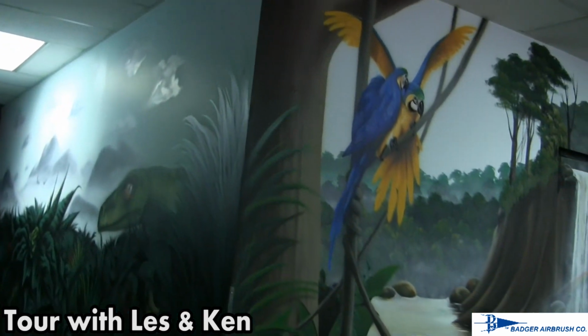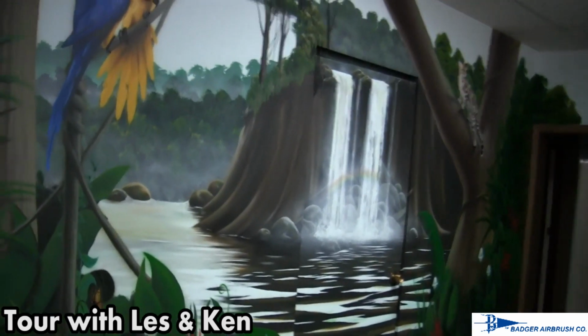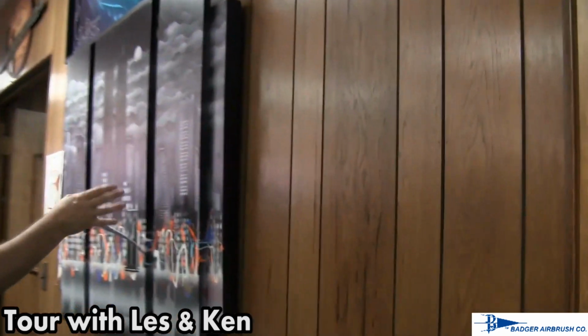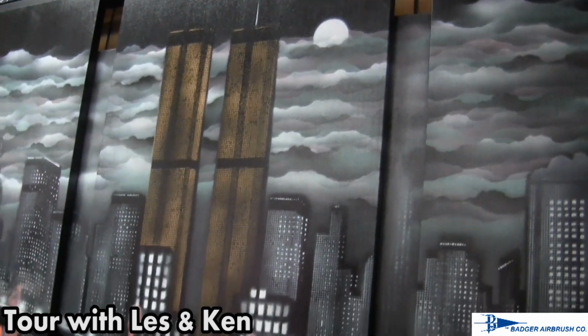The mural on this wall is done by Michael Smith. The one down the hallway is done by John McDavid. So we like showing off what the users of our products do as well. Even if we don't know who they are and we pick up their pieces at hotel art shows, display. Can't say it was done with Badger, but certainly could have been.